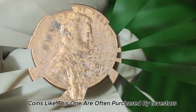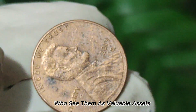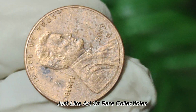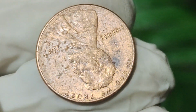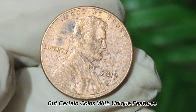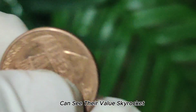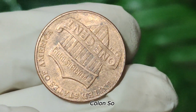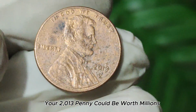Coins like this one are often purchased by investors who see them as valuable assets. Just like art or rare collectibles, coins can increase in value over time. The price of rare coins can fluctuate, but certain coins with unique features, like the 2013 double die penny, can see their value skyrocket. So how can you tell if your 2013 penny could be worth millions?